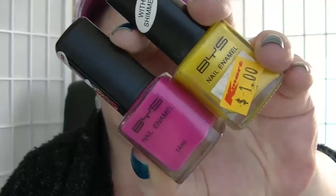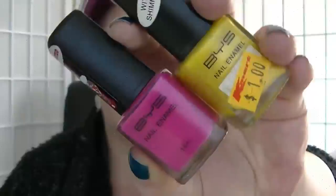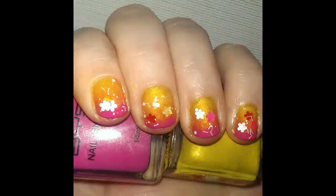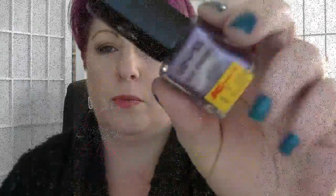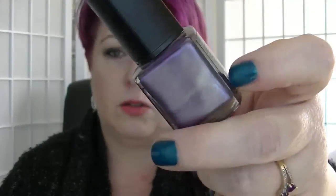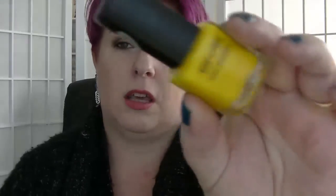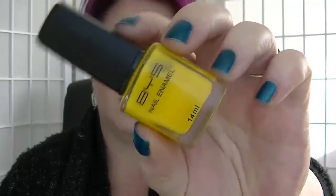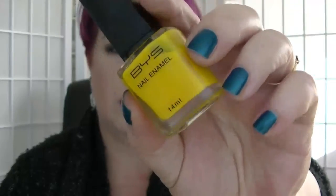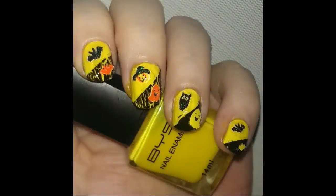Next I wore 2 polishes together, the BYS Scented Pink and the BYS Summer Golden Sands. I wore these as an ombre sponged manicure, and this is how I wore it. Then I wore BYS's Thank God It's Friday, gorgeous little purple polish, and this is how I wore it. The last of the BYS polishes for June was the Right Bright, which is a neon yellow, and this is how I wore it.